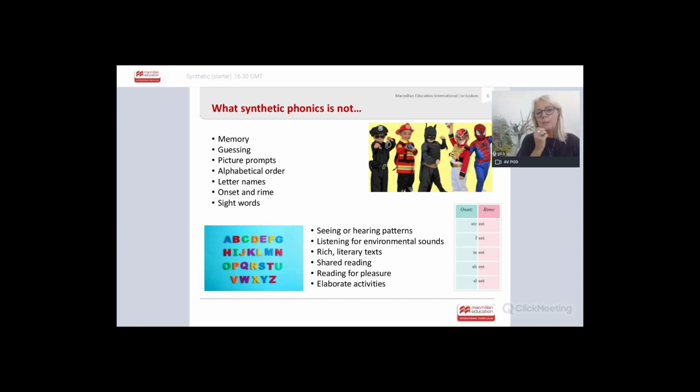It's not about alphabetical order. We don't tend to teach the letters in alphabetical order. We'll come back to that later, because alphabetical order is clearly very important for different things, but not particularly for synthetic phonics. Similarly, letter names usually crop up in a synthetic phonics program, but more incidentally when we're talking about the grapheme. The grapheme is the letter shape, and we might talk about the letter M to describe its shape.